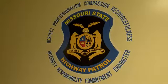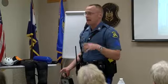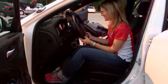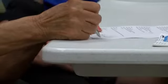The lights, the car, and of course, the blue uniform. These are just a few of the well-known signs of the Missouri State Highway Patrol, but there's actually more to the stereotype. That's what myself and 20 others will be learning over the next 5 weeks as part of the Troop H Community Alliance program.